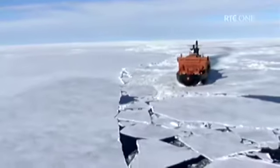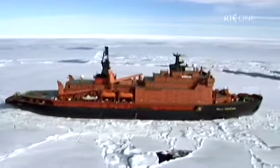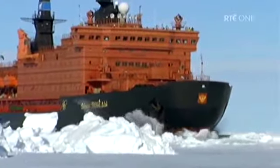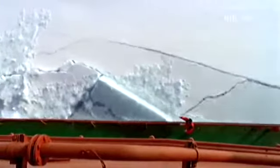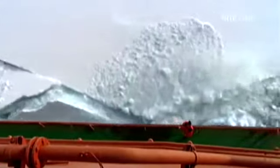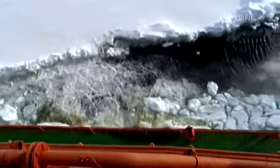Mile after mile, the white sea stretches out before us. The ship will need all its 75,000 horsepower to get through this. The ship is breaking its way through the ice. It's absolutely remarkable. The ice here is probably a metre and a half to 2 metres thick. That's 6, maybe 7 feet thick. And it's just cutting its way through at the moment.